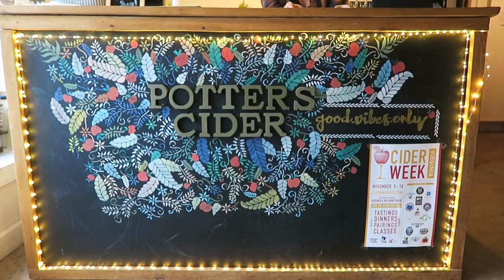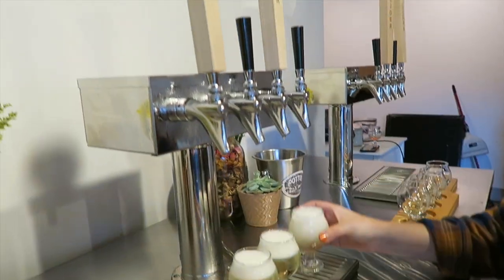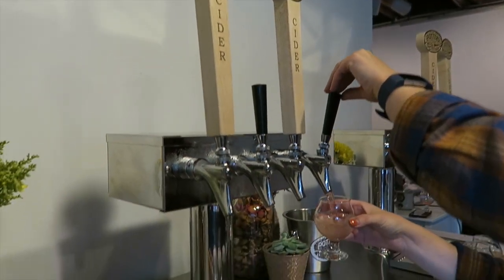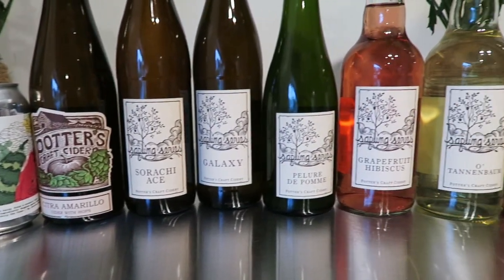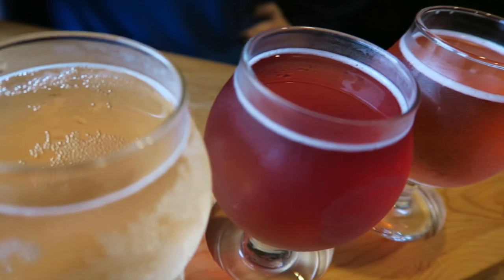Trying Potter's Craft Cider in Charlottesville. Potter's Cider Pop-Up was the perfect place to wrap up an incredible experience in Charlottesville. With so many choices of Potters to try, it definitely ended on a sweet, yet somewhat dry note.